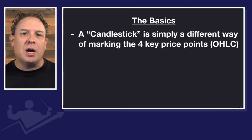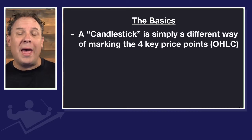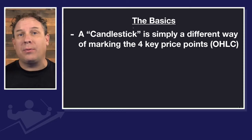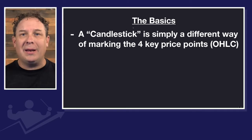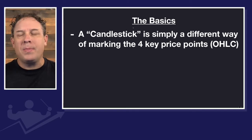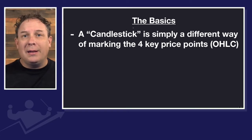So the first thing to understand about candlesticks is a candlestick is simply a different way of looking at the 4 key price points of the chart, which is the open, the high, the low, and the close. So if you've looked at a bar chart, you're used to seeing the open, high, low, and close. And a candlestick is just another way of representing that. And that's really all there is to it.